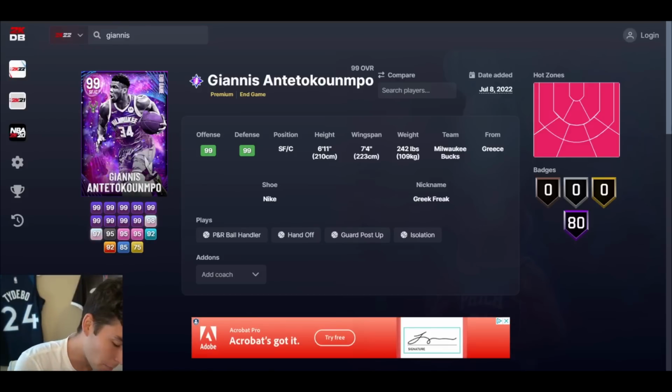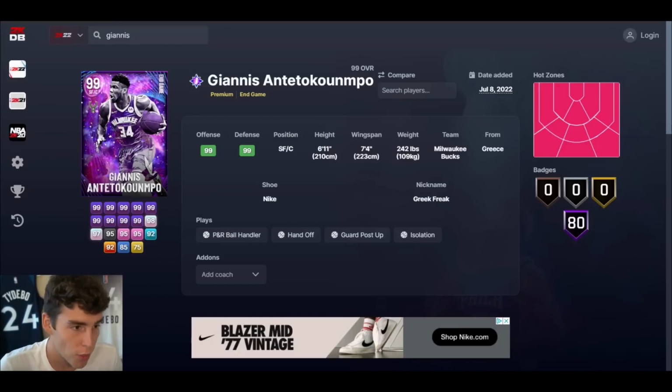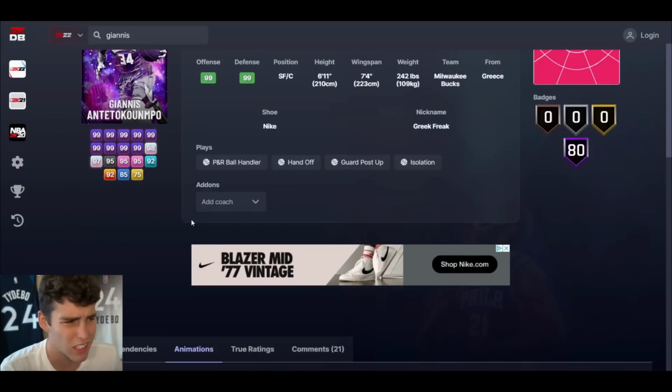The difference between number 1 and number 4 on my list is so small. Okay, Giannis, Bron, KD, Kawhi. All 4 of those cards can be your top 4 small forwards in my team. And even if you want to include T-Mac in that, I'm okay with that too. Those are your top small forwards in my team. Giannis is going to be basically the same, set shot 25. He's just a little bit taller.